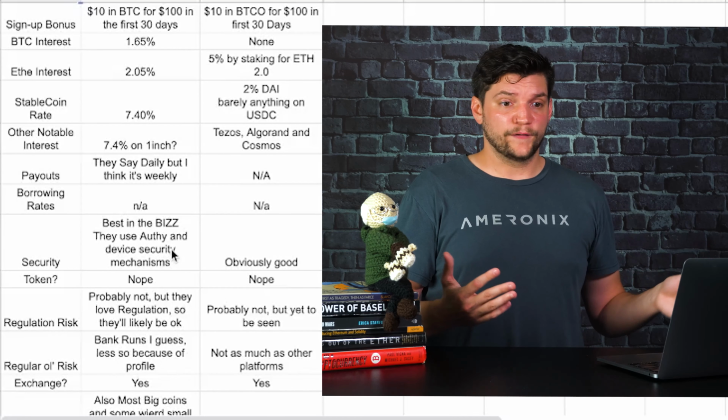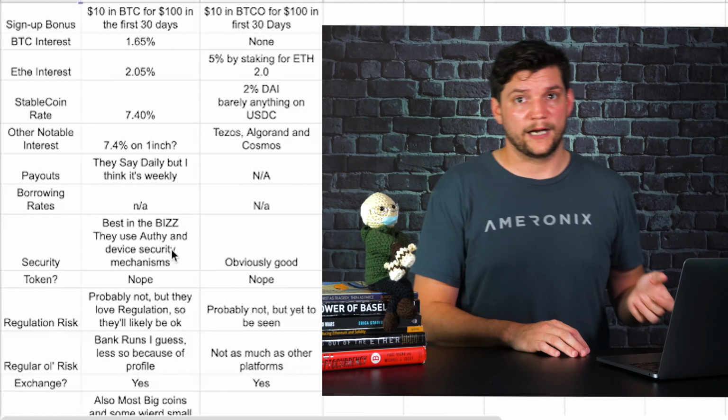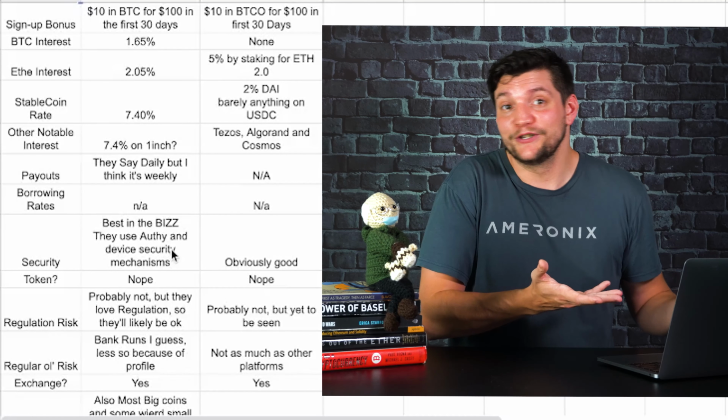if you want to buy or sell anything. Both of them offer ways to time lock your funds, so security is not really an issue with either of them. And if security is your main concern, then I would honestly recommend using either of them.